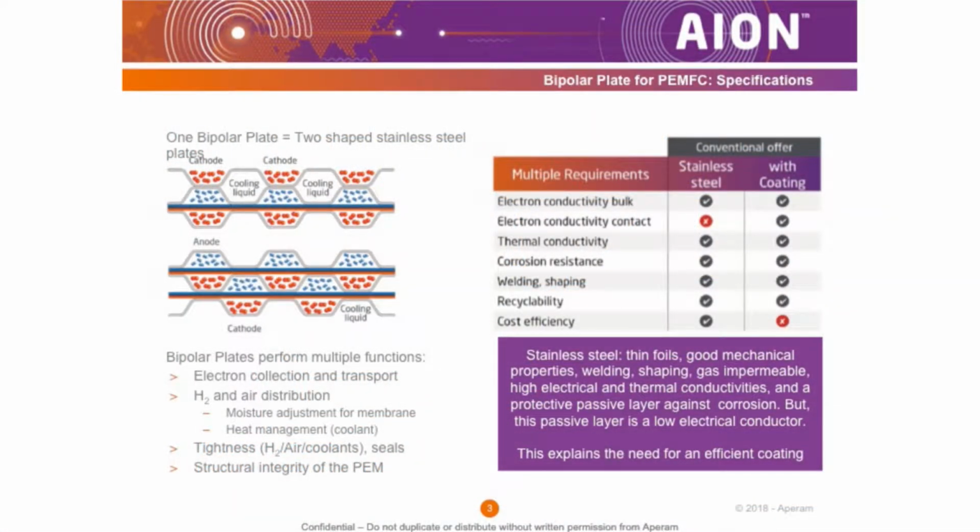Okay. Not all of our visitors are experts in fuel cell technology. What exactly is the role of bipolar plates in a fuel cell? Okay, here we can see in the next slide that the bipolar plate has some tasks to perform with the hydrogen, for example, and given these tasks, the stainless steel needs to face some requirements. The requirements that stainless steel needs to face are, for example, in terms of welding, shaping, and electrical properties. But we know that stainless steel has what we call a passive layer. This passive layer works very well for corrosion, but on the other hand it is not electrically conductive. That's the reason why we have to put a coating on stainless steel.